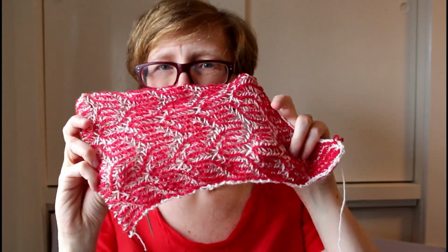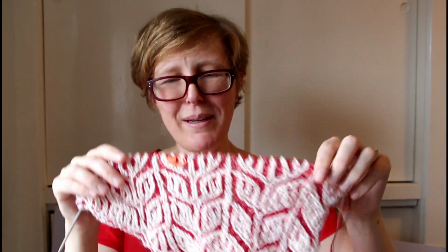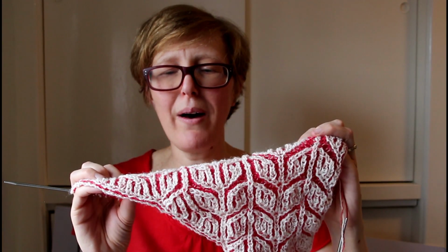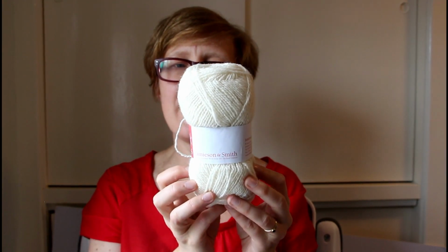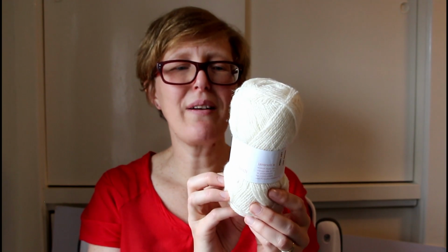pink. And I'm not usually a pink person, but I'm really excited because it's just starting to change into the orange bit, and I think the fade behind this natural yarn will look really nice. So I am using for the natural colour Jamieson and Smith Shetland Supreme Jumper Weight. So it's a nice woolly yarn, really nice to work with.